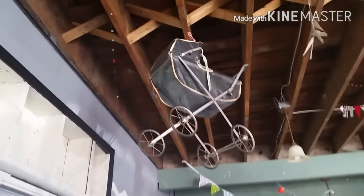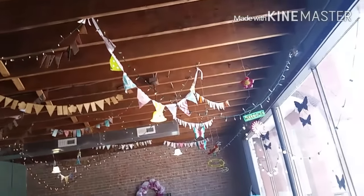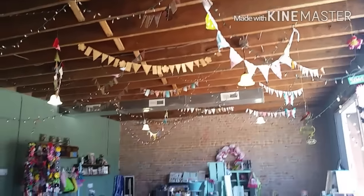Let me see if I can find one. There's one made from buttons there, to the left of the baby carriage. I used a huge amount of my button stash making these little banners, as well as papers and some of my fabrics I collected over the years.